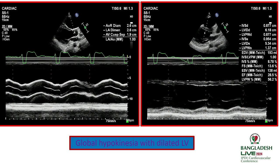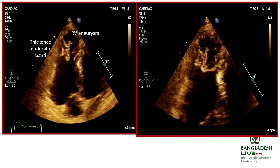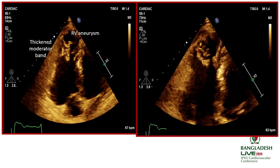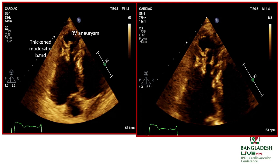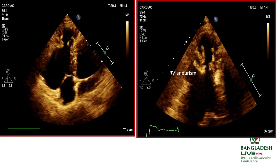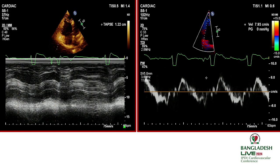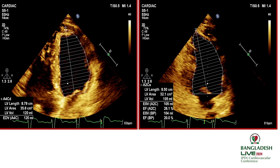Also the LV is dilated, with LV end-diastolic diameter about 61 millimeter. In apical four-chamber view, the free wall of the RV is akinetic. There is an apical RV aneurysm present, and there is also a thick moderator band. So there is an RV aneurysm in the free wall. The RV is dilated, tricuspid regurgitation is present, and there is RV systolic dysfunction. On LV study, there is severe LV systolic dysfunction, with ejection fraction about 20%.